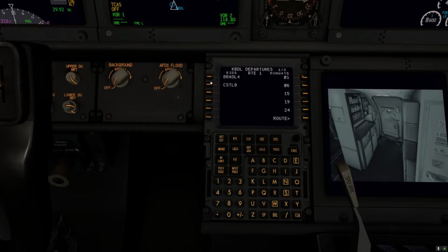Our departure is going to be the Bradley 4 on runway 33. Okay, let's go to route. Let's go to next page.